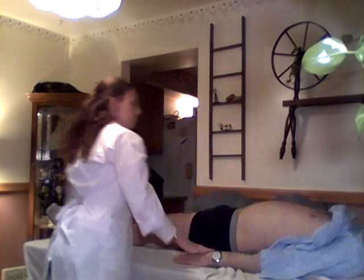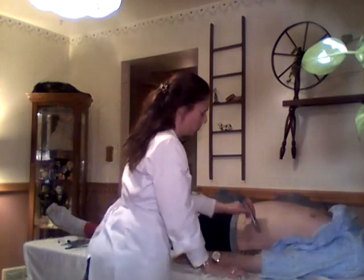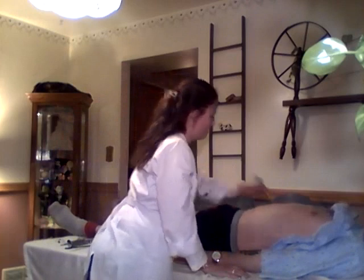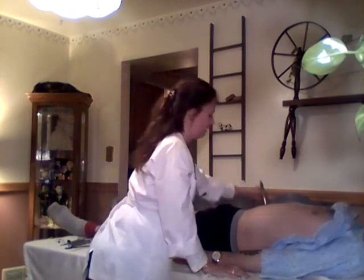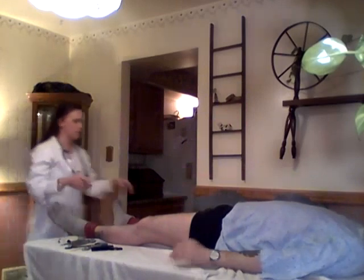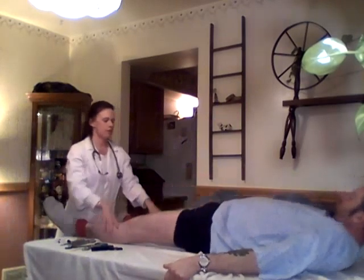Finally, I just want to elicit the response of the abdomen to make sure there's no more contracture, going inward, bilaterally, and that is a positive, good response. Sorry. All right, we're done with the abdomen. Now I'm going to work my way down to the lower extremities. You can just lay there. You can scoot down, okay.